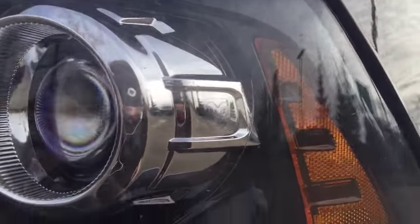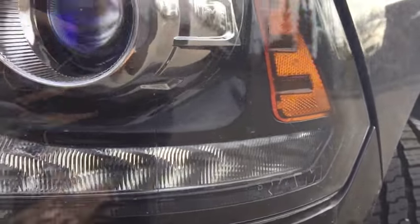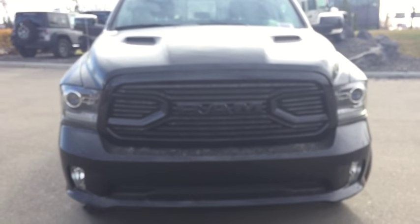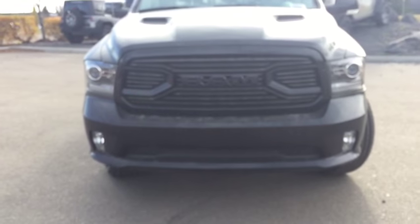Look at that. Even right here, it says Ram. I love those. Nice big Ram badge as part of the grille. Looks excellent. Fog lights on your front bumper too.